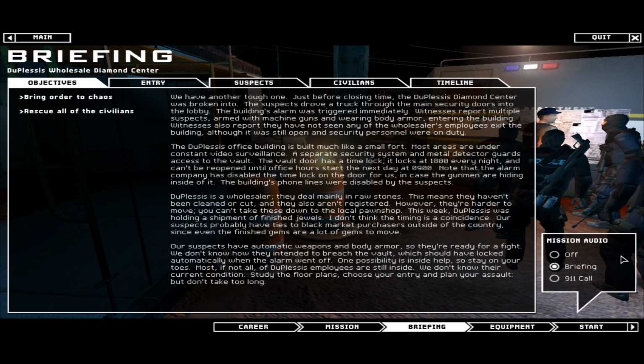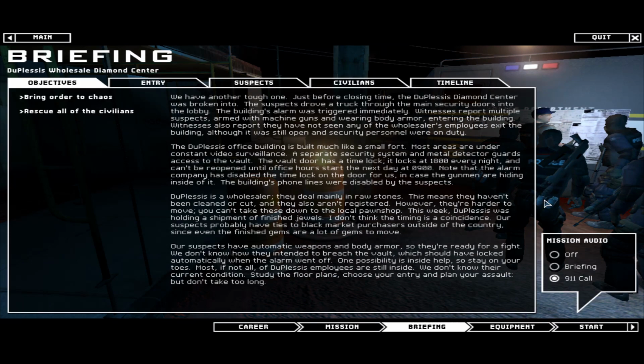911 emergency 107, hello? Help! They drove a van right through our lobby. You've got to stop them. You're on a cell phone, ma'am. Tell me where you are. DuPlessis Diamond Center on Broadway, 1725 Broadway. They've got rifles or something, and they're charging the vault. Okay, the police are on their way. Try to stay calm. Can you give me descriptions? You're kidding, right? They're the ones with the goddamn machine guns! Ma'am, stay on the line until the police arrive.